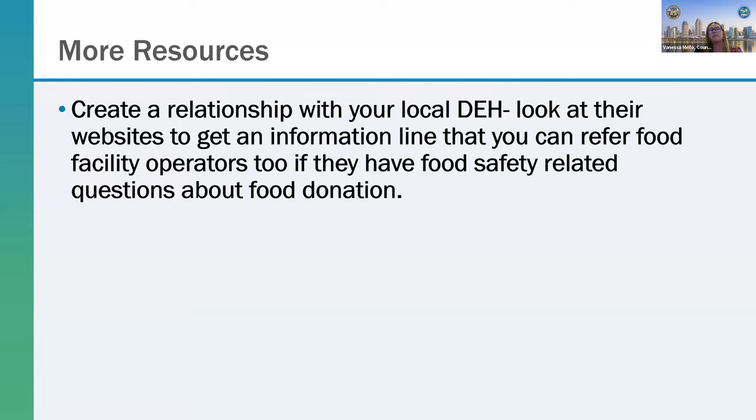And we have given this information line phone number and email to all of our local city jurisdictions that are implementing SB 1383, so that if there is a food safety question, they actually can just give them that phone number and email and direct them to us.